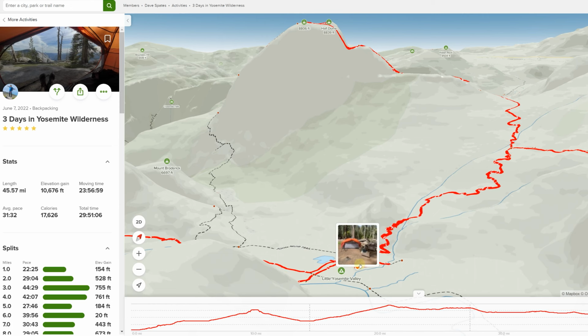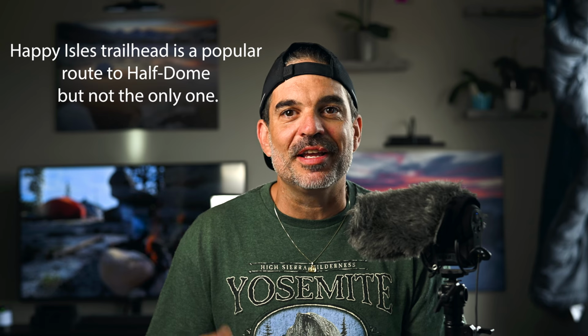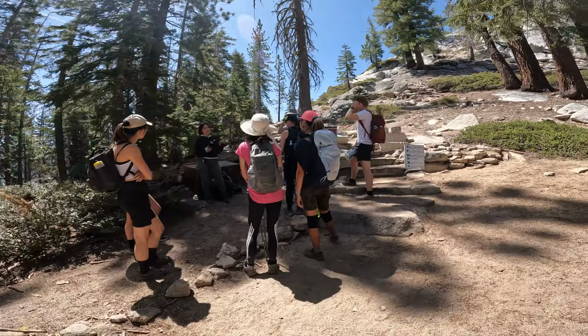From our campsite in Little Yosemite Valley, the hike to Half Dome was about 4 miles with 2,700 feet of elevation gain one way. If you're doing Half Dome as a day hike, you're looking at around 15 miles and 4,800 feet of elevation gain. Permits are checked at the base of Half Dome.